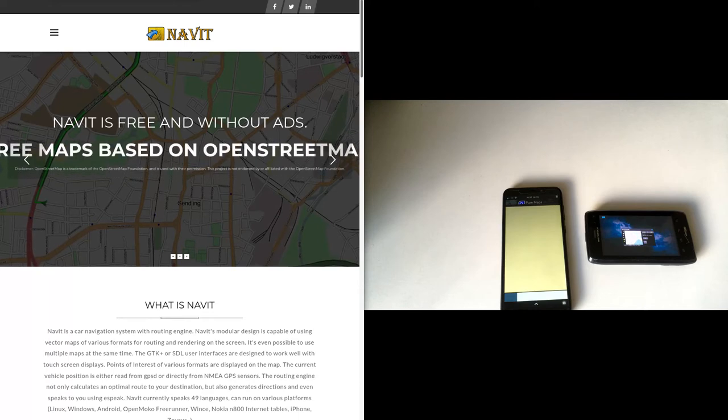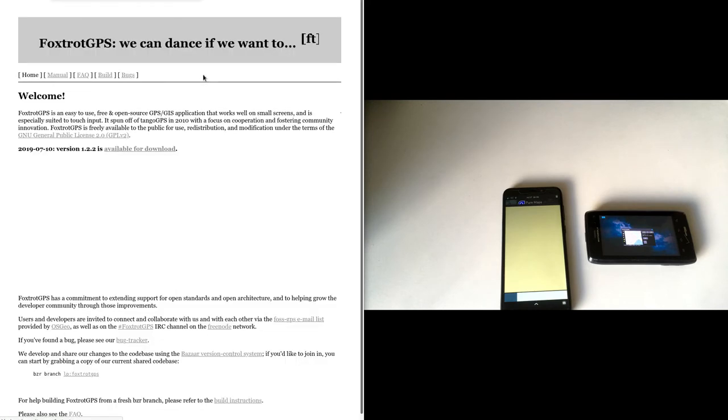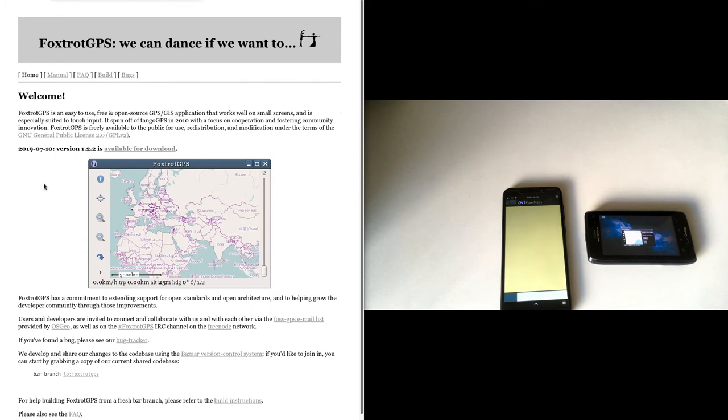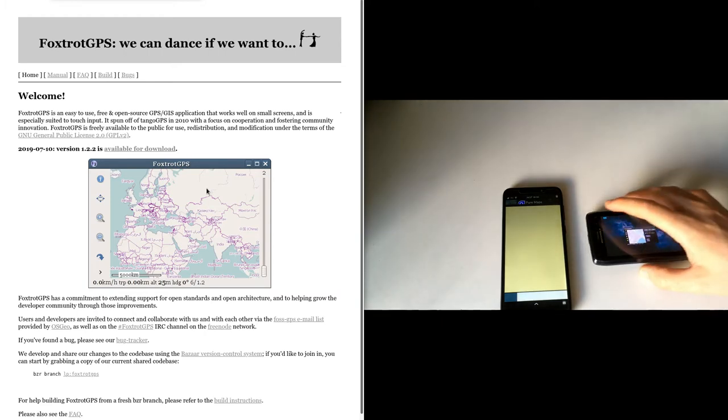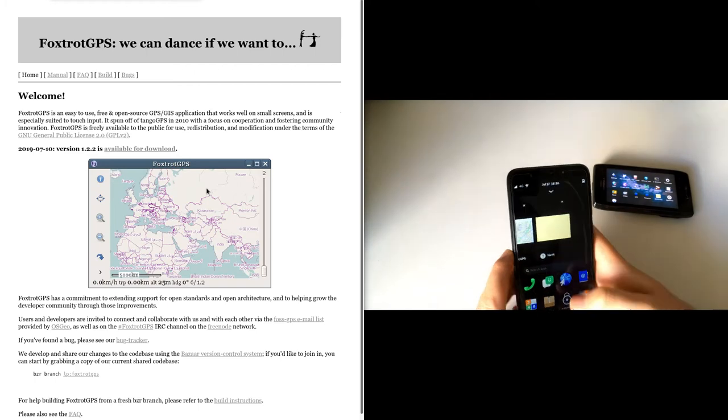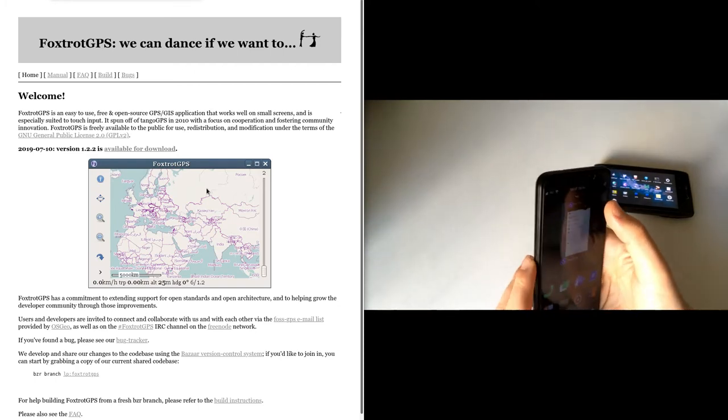And yeah, by the way, that's the Foxtrot GPS homepage, which is quite fun and looks really old. But there has been a new version in 2019, so one year ago. That's fine. So it's still under somehow active maintenance, I would say. So these are the options.